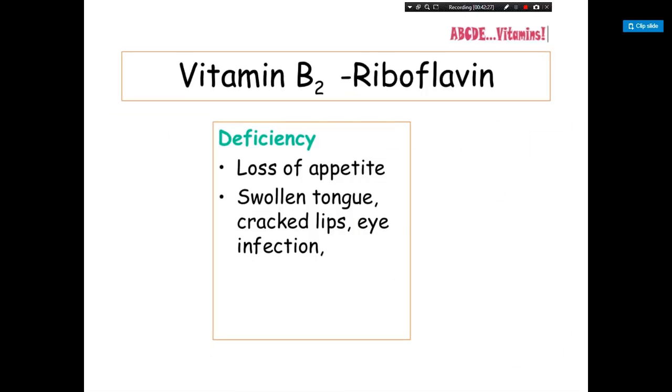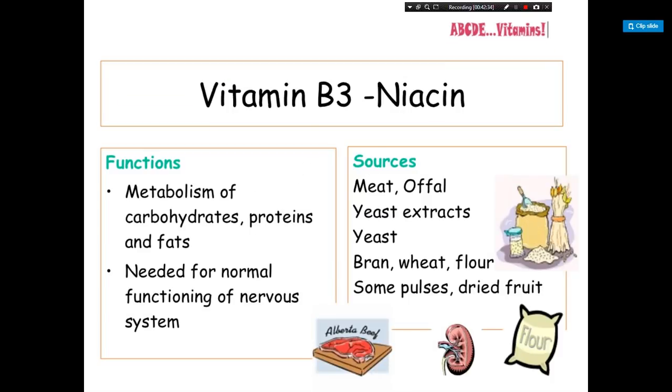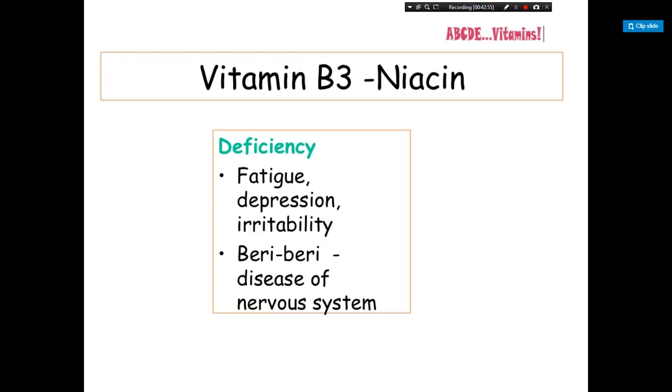Deficiency: loss of appetite, swollen tongue, cracked lips, eyes, and infections. Vitamin B3's functions are metabolism of carbohydrates, proteins, and fats. Needed for normal functioning of the nervous system. Sources are meat, offal, meat, flour, some pulses, dry food. Deficiency: fatigue, depression, irritability, and disease of the nervous system.